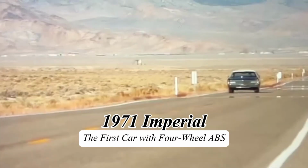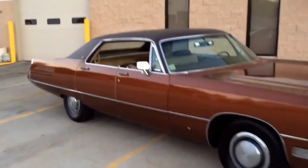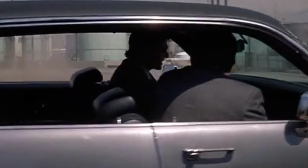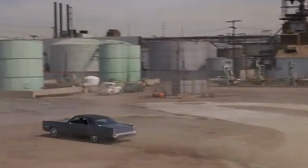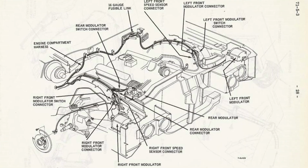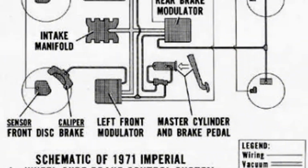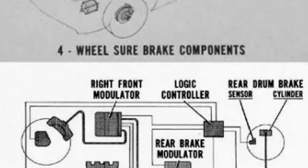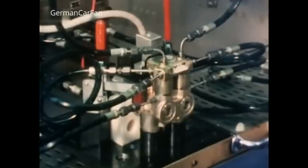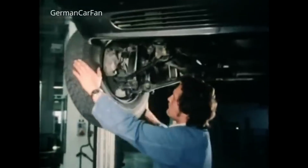1971 Imperial. The 1971 Imperial marked a major leap forward in automotive safety with the SureBrake system, the first electronic four-wheel anti-lock braking system on a production car. Developed by Bendix, SureBrake used wheel speed sensors and an integrated electronic controller to detect when a wheel was about to lock during hard braking. The system then adjusted hydraulic pressure at each wheel, reducing the risk of skidding and helping the driver maintain steering control. Unlike Ford Thunderbird's earlier system, which only worked on the rear wheels, the Imperial's ABS controlled all four. Though more complex and expensive, it introduced a new level of active safety to American luxury sedans.